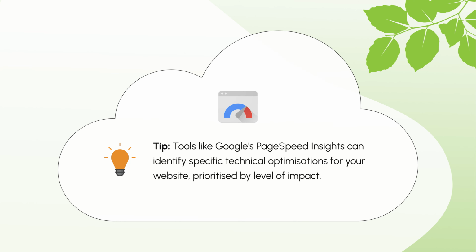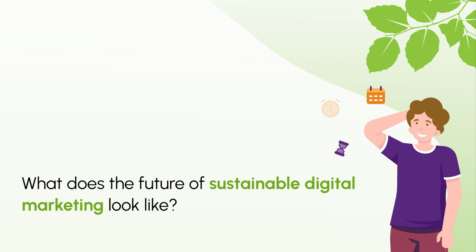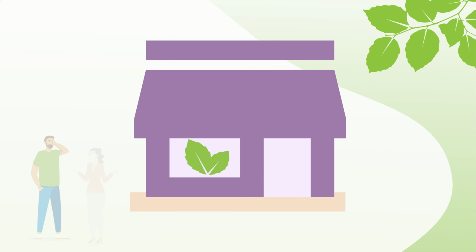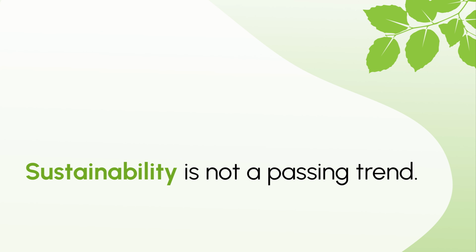Going forward, what does the future of sustainable digital marketing look like? Many organisations are actively working to reduce their environmental impact, and consumers are opting for eco-friendly choices in their shopping habits, selecting the eco-friendly options available. Sustainability is not a passing trend, and here's the changes in online marketing we're currently looking out for.